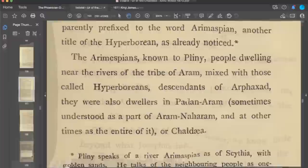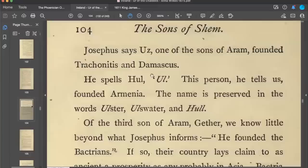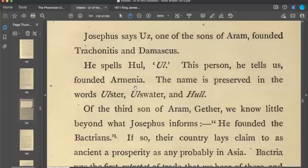Josephus says Uz, one of the sons of Aram, all right, Uz or Oz, one of the sons of Aram, founded Trachonitis and Damascus, all right? These are all descendants of Shem. Who founded Damascus? A descendant of Shem, Uz or Oz. He spells Hul, Ul. This person, he tells us, founded Armenia. The name is preserved in the word Ulster, Ulswater, and Hul, all right? That's the same person, Uz or Oz, a descendant of Aram, a descendant of Shem, all right?